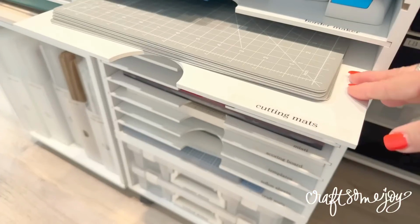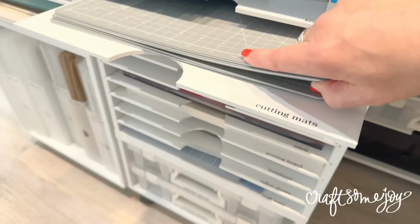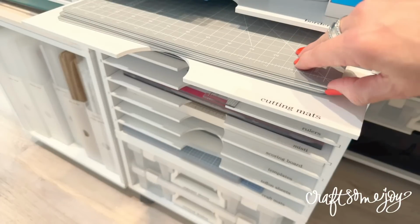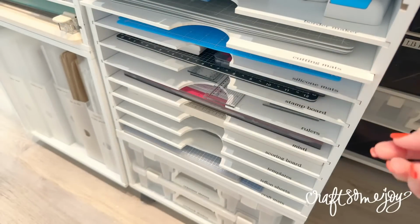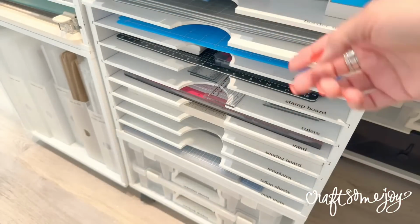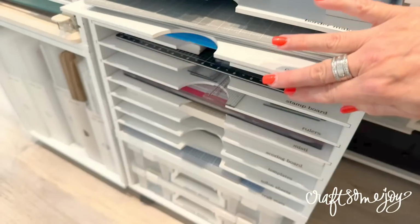And yes, I have 4 because I usually use 2. But then if I needed to do another project, I just found I needed a couple extra. So these are the cutting mats that I use to do my layouts. And these are so awesome because they're like flat drawers. You can just grab them and pull them out. So if you need to grab that cutting mat, you just pull it out and grab it.